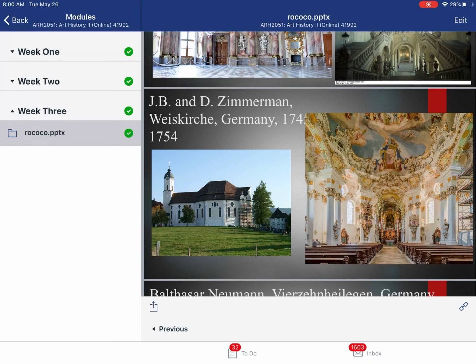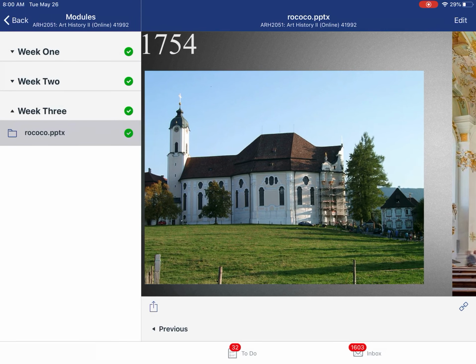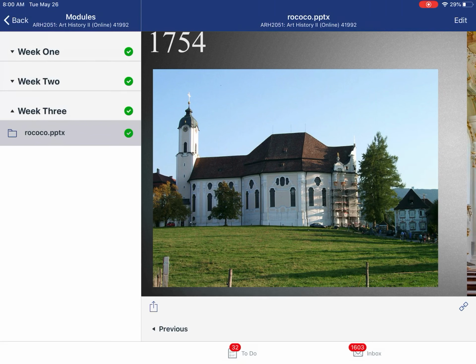In particular, we see big Rococo Catholic cathedrals in the German state of Bavaria, where church and state were very closely linked during this period. If we look at the Weiskirche here, this is a church that was actually created after one of the statues in the old church, a statue of Jesus, was supposed to be miraculously crying. So they tore the church down and they built a new one for the statue so everyone could come admire their crying statue. It's the Rococo era.